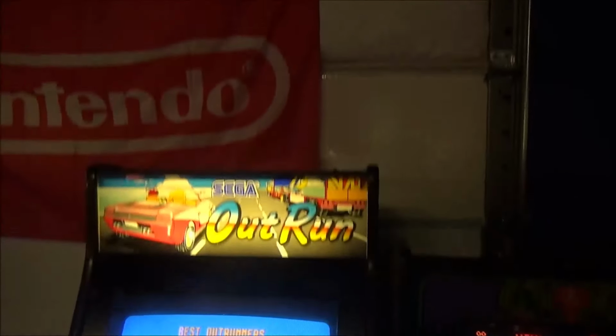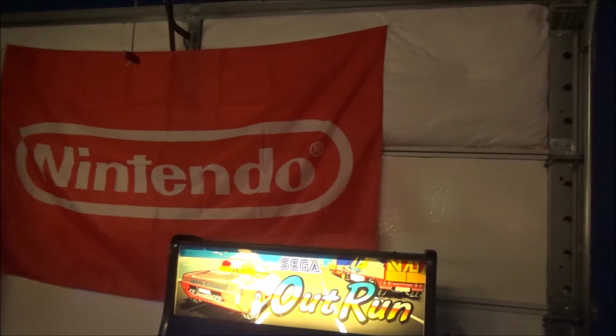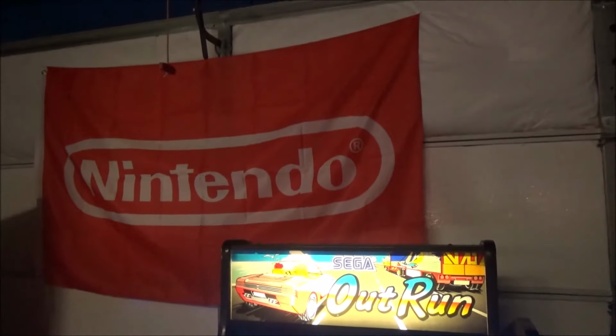I'm not even going to say I'm going to do anything to it because I'm never going to get around to it. So grab this Nintendo banner. I'm not sure what I'm going to do with this yet. I want to try and cover up the garage insulation with something. And in my head, I was kind of going to get a banner for this side and this side.